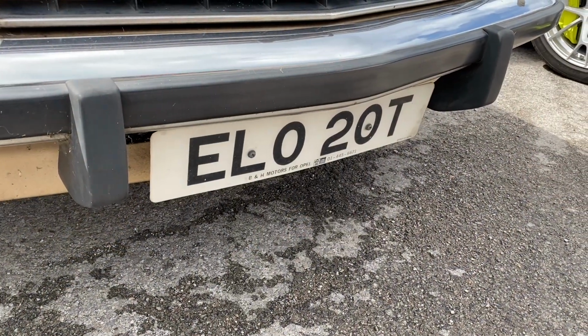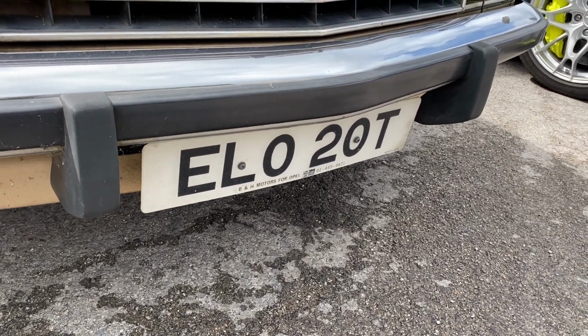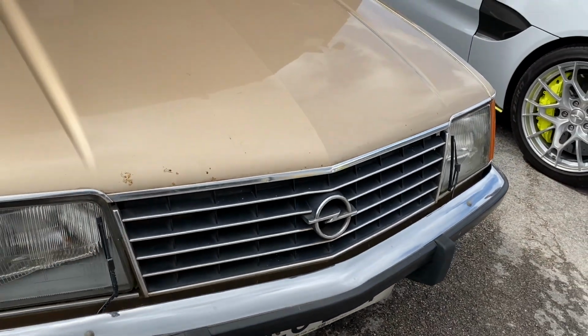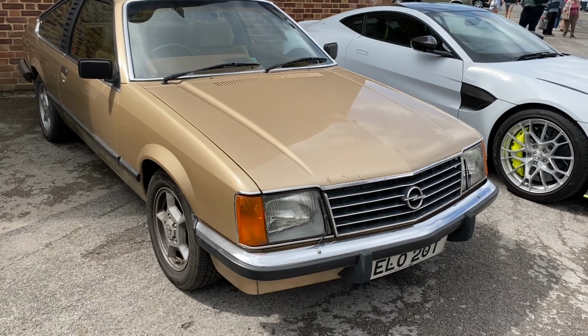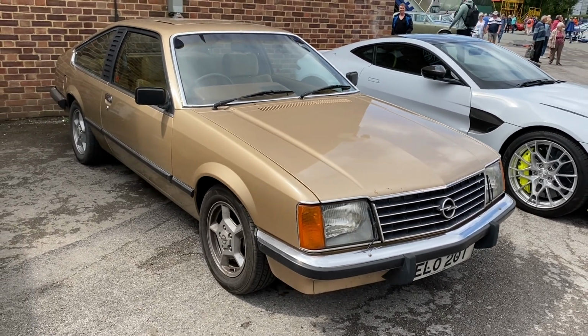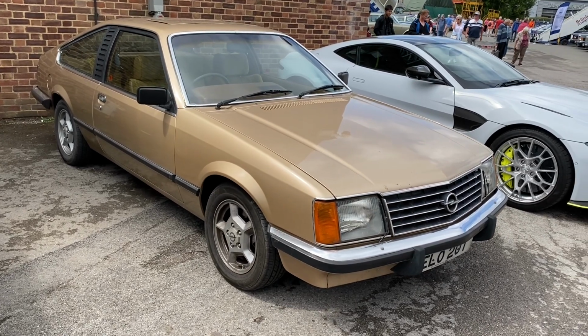Pleasure. So from its original 01 London number, B&H Motors for Opel number plates, this is a fabulous Opel Monza, sold as the Opel Monza and Vauxhall Royale. I think there was probably some crossover there. Eventually it just became the Opel Monza when it was later in life.